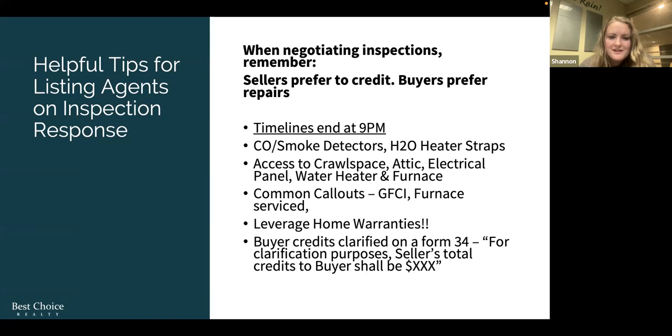I think, Candace, you would echo that, right? Yeah, there's more occupied properties. And so what ends up happening is a lot of the sellers' personal effects are stored in their garage, which is great because it gets them out of the house and makes it look good for photos. But it does make it challenging when you're having inspections, you're having appraisal, and the appraiser and the inspector need access to some of those different things.